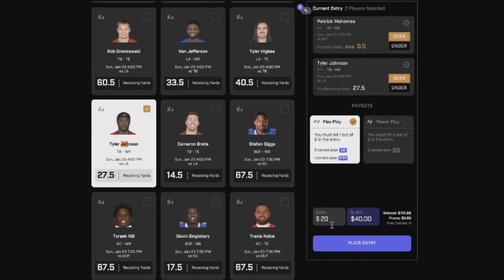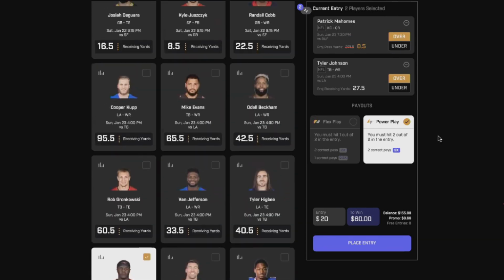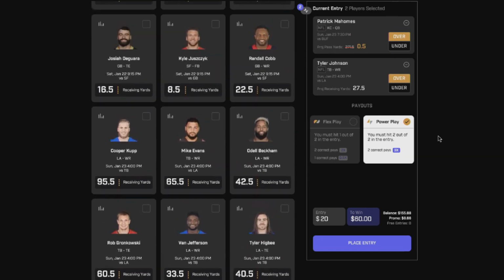So you go over. Max play is 20. You play the power play, you win 60. But we can find some other ones that we like on this. This would be my 2 play if you want to just play the $20. I love this Tyler Johnson one at 27.5.